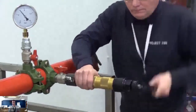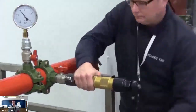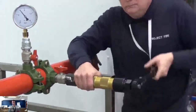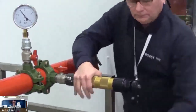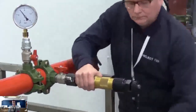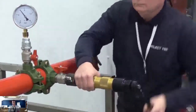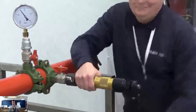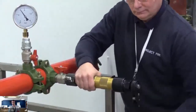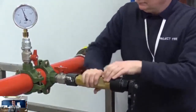So the pilot drill's gone through, and we just saw Adrian advance the drill, so the shell cutter is now going through the pipe. So again, more drilling by rotating the drill head and then advancing the drill forward, and that obviously takes a few minutes to go through. When you drain down the pipes, you can use it as a standard drill. Obviously, that's a lot quicker for the actual drilling process. But with Livetap, you don't have to wait for the water to be drained out.